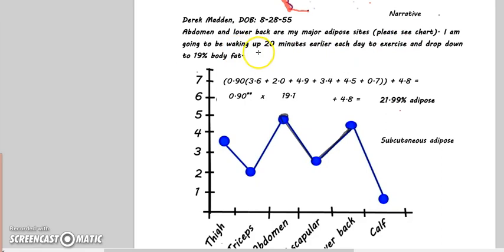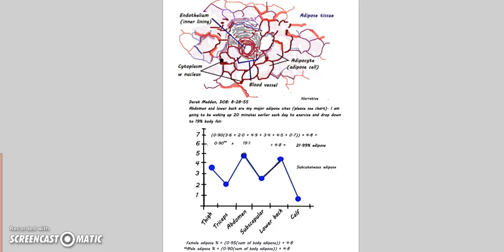I don't want to say, oh, I'm going to lose weight. I'm going to say I'm waking up 20 minutes early and aiming for 19%. Specific goals are often most successful. In the end, I have an attractive report with my drawing up top, very professional looking, my chart down below with my information there and my narrative, and done.